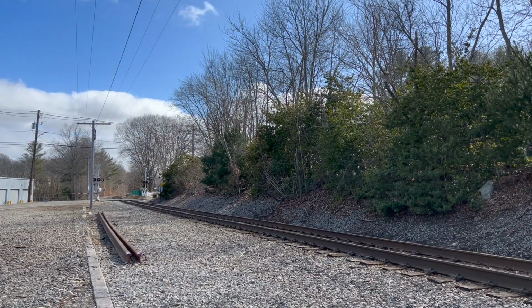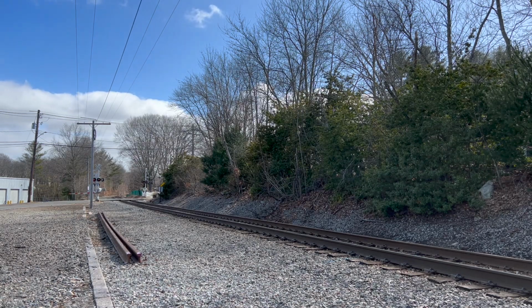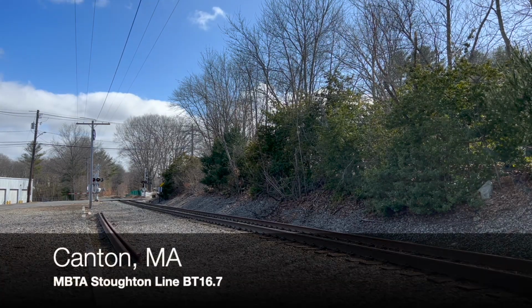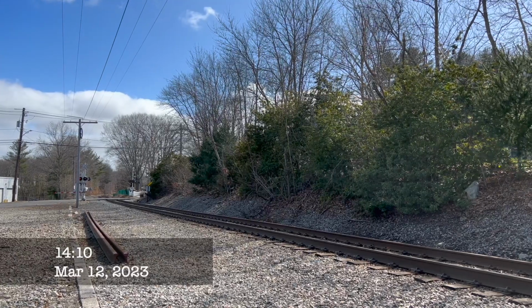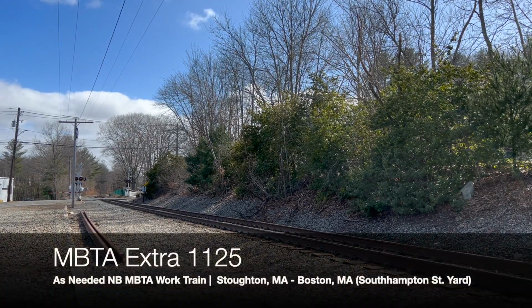After unloading its rails in Stoughton, the Extra turns back to Boston, this time with 1125 leading. Although it was originally built in the early 1970s, this locomotive has gotten a new lease on life with fresh electronics, an overhauled prime mover, and most noticeably here, LED lights. Definitely interesting to see on such a classic engine.